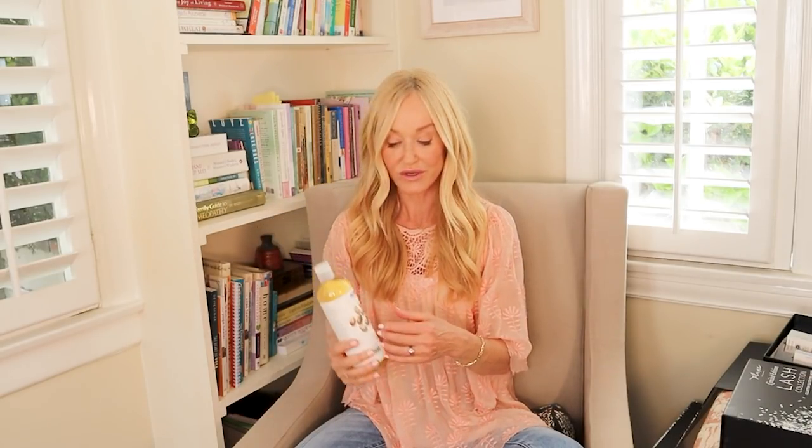On your eyebrows, obviously it's different, and you can get a spoolie or a cotton swab and dip it in and really swirl it, or sort of paint it, I should say, onto your eyebrows. And it's worth giving it a try. Why not? So that's castor oil.